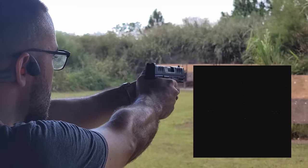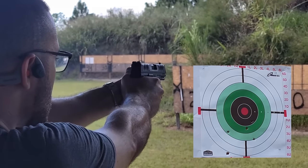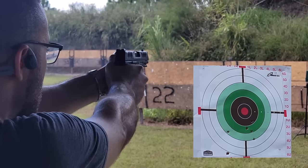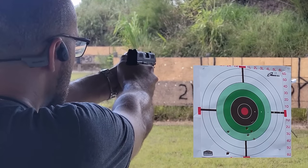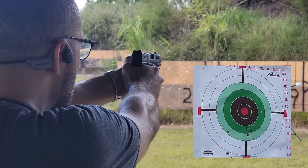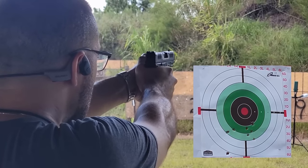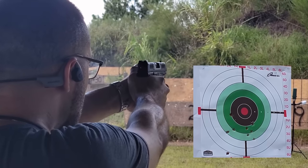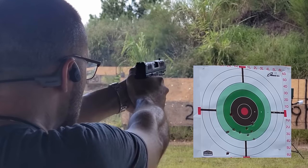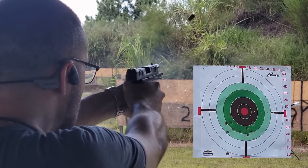All right, my offhand group at 25 yards, which is more a function of me than anything else, but was great for a handgun of this size, about 5 inches, firing standing, unsupported, offhand. The mechanical accuracy is probably 3 or 4 MOA, as is common with tilting barrel, locked breech pistols. So it's not going to be anything to write home about, but then again, nothing these days is.